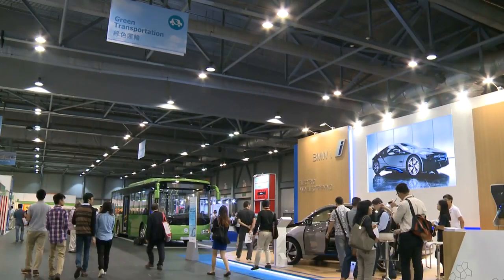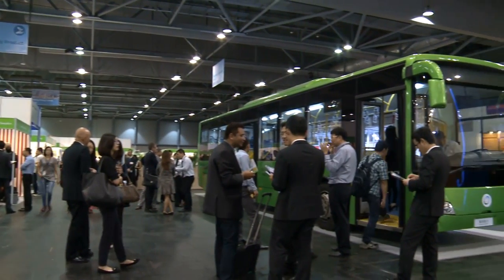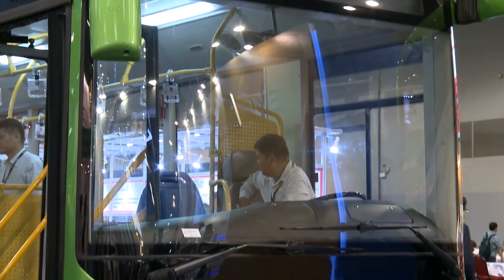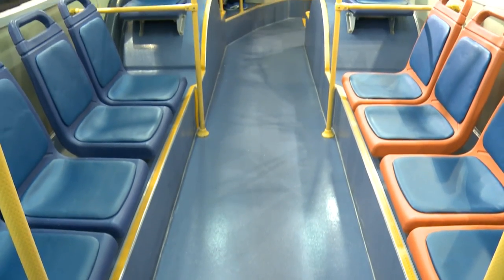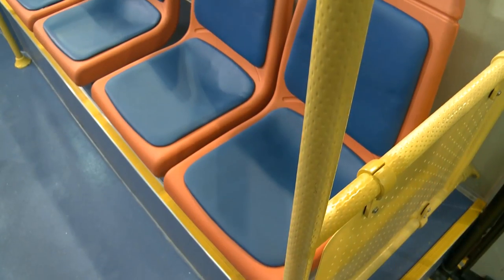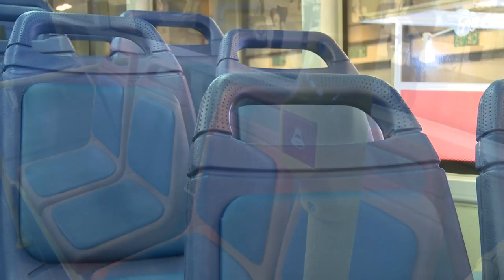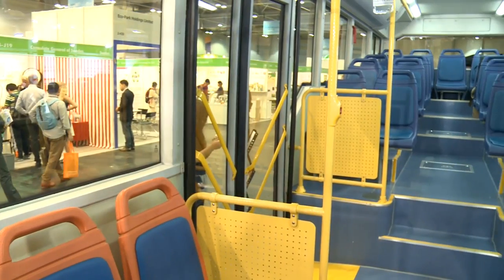Also featured at the Green Transportation Zone is Hong Kong's first e-bus, developed by Green Dynamic Electric Vehicle in collaboration with the Hong Kong Productivity Council. We'll develop a lightweight body structure. We use aluminium material to fabricate the framework. T6 is being used by the airplane, so it's one of the strongest. And the beauty of it is, compared to the traditional stainless steel material, the total weight of the e-bus is around 1.5 tons lighter than the traditional one.